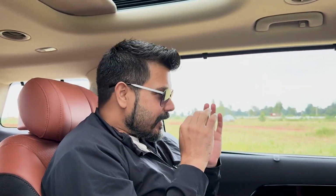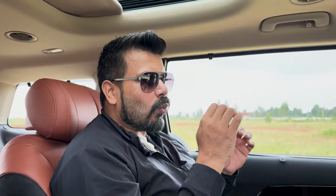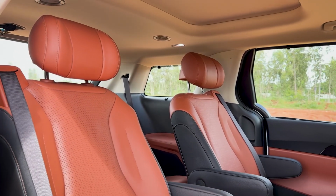Now I'll come to the driving part as well, but what I can tell you right now is that the ride quality on this car is sensational, and while you're seated in the second row of seats, you'd feel like a king. And there are very few, rarest of the rare cars where you'll find so much comfort, and that's probably one of the reasons why people who want this car will want it. And the exorbitant pricing of this car is somewhat justified, because you'll not get this kind of luxury and comfort in the second row of seats anywhere.